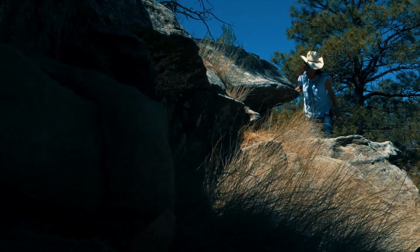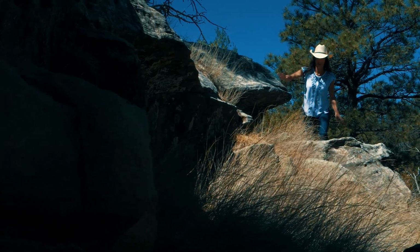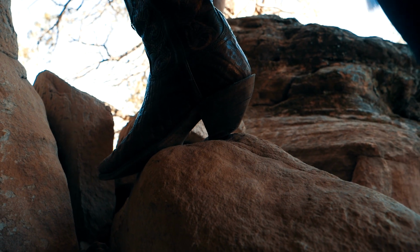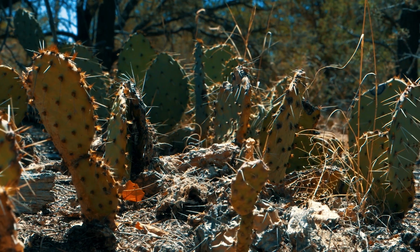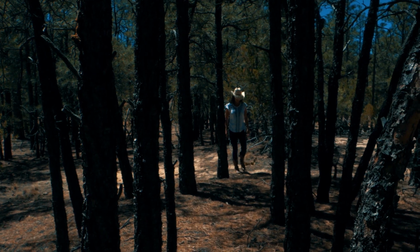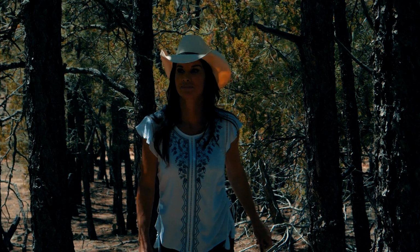The ever-changing landscape offers a variety of ways to experience the property. One minute, you're hiking over rocks and boulders in the sun. Next, you're surrounded by cactus and juniper. And when you hit the top, you can walk in the shade of these age-old ponderosa pines.